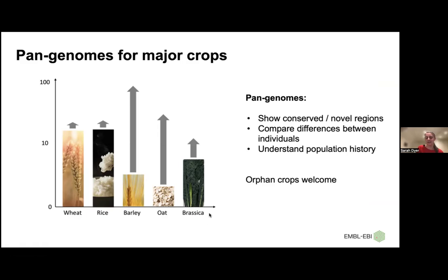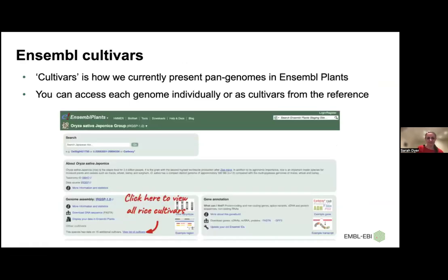The brassica community has a lot of different genomes going on and are interested in bringing them in. So it's slightly broader than a pangenome, but we're doing our best to bring in more brassica species as we go as well. And I've said here we have them for major crops. That's where we are at the moment. But we'd love to have orphan crops in too, so don't be put off.